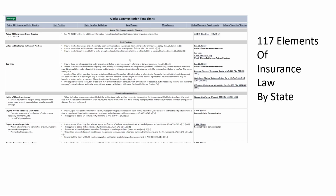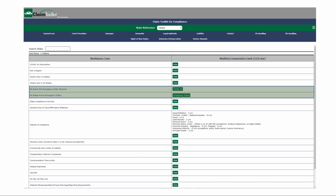There's 117 elements of insurance laws by state in this application. Here we're looking at the Alaska communication time limits, part of the compliance rules in that state. But there's another 116 pages like this of insurance law by state. The application is a neat, clean, easy-to-use interface that's fully searchable. Here we're looking at Indiana Auto and the home page, and across the top you can see the categories of law under which each of those 117 elements of law are discoverable.